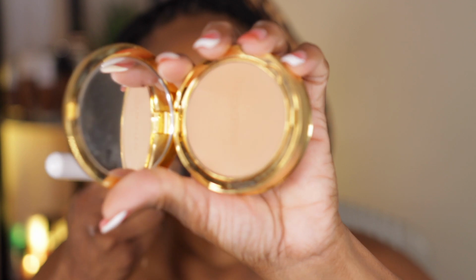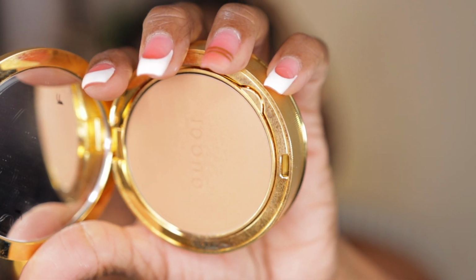Because I guess I had to use it to highlight with. That's why I don't pick it up. Okay, well, I just put it right there underneath the eye.